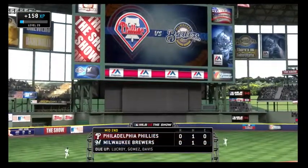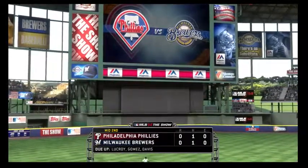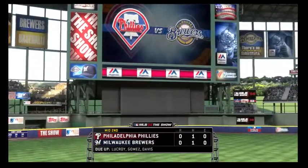So no runs here on a base hit, no errors, and one man left aboard. We'll go to the bottom half of inning number 2, and we are tied 0-0.